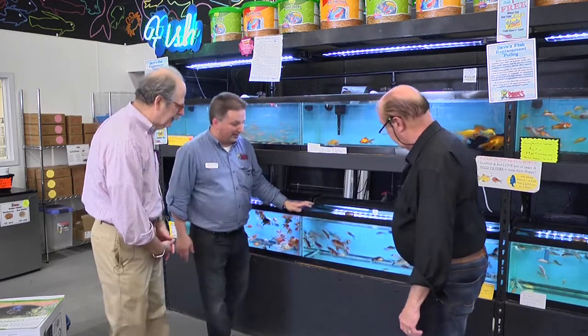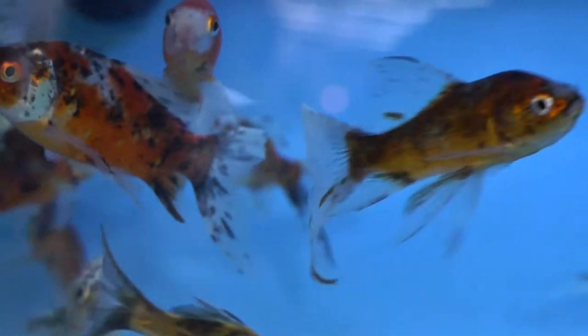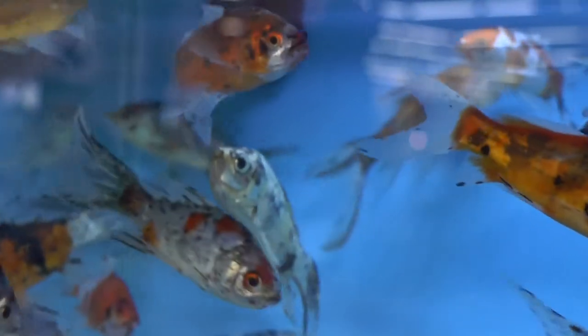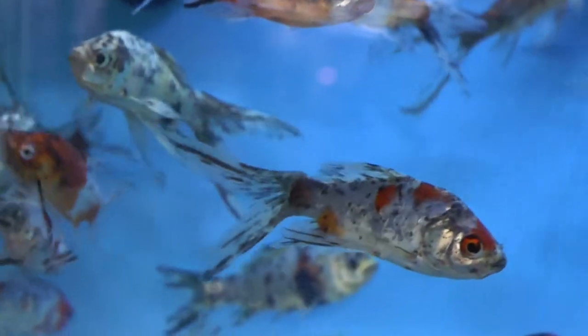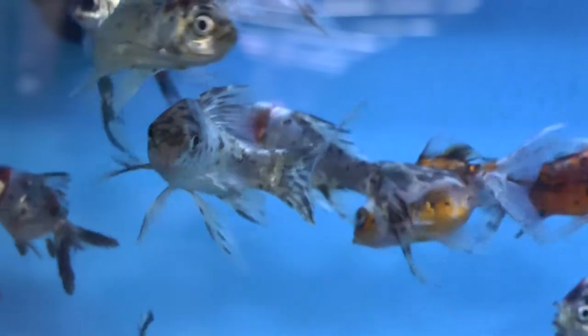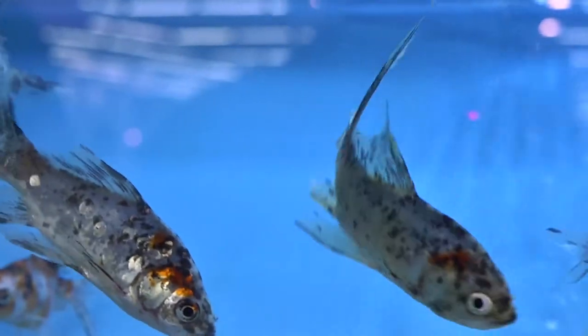Moving along. Down here, these are goldfish. No whiskers. This is called a shabunkin, and it has that beautiful blue calico pattern. Great fish, and it looks great. When they're in a pond with the sun shining on them, they sparkle. These fish can get to 8-9 inches long. They can get to be pretty big.